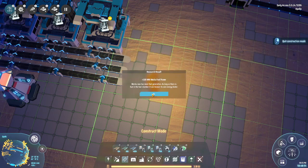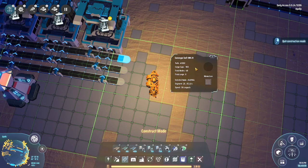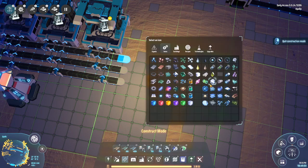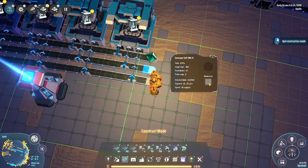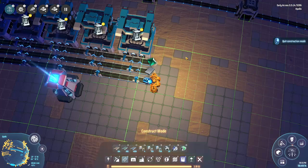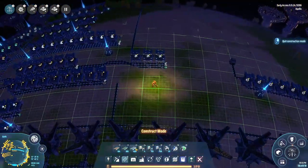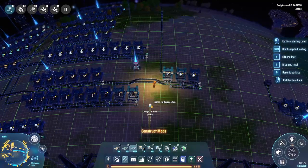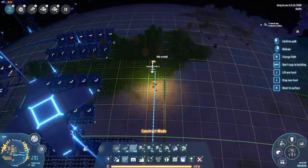Hey, autosave, and we got a research result, so we have a little bit more fuel generation. That's nice. Now, we know that crystal silicon was one of the things. We also need some iron and some blue motors. Alright, yep. Cool. Alright, that's that part of it done. And then all we need to do is belt it up to the point where we want it to.